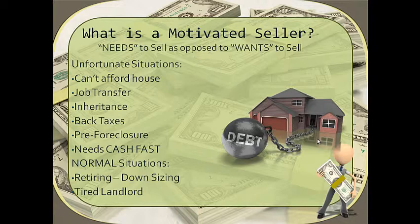They'd potentially be willing to settle. And then there are regular random situations where people may need cash fast. Maybe it's medical bills, legal bills, things like that, or they just want to figure out ways to get money out of their house. Maybe they made money on the house and they just want to cash it out.